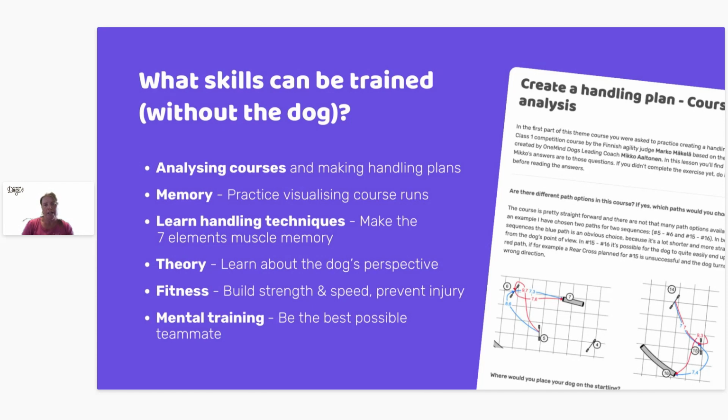Memory is also very strongly connected to this. So if you've ever forgotten a course or you walk a course and go, oh, I just can't get it in my head, for me, the whole thing that changed that... I've been competing for 25 years, and the biggest change for me in memory and smooth handling was visualization.